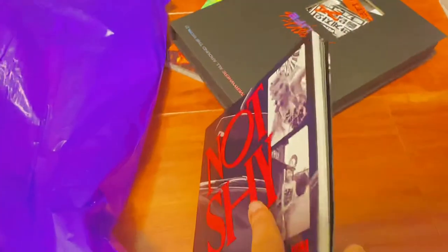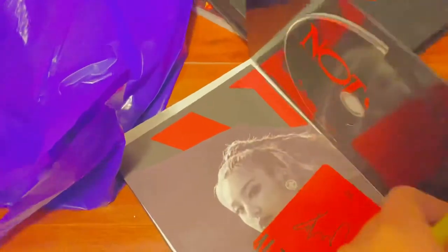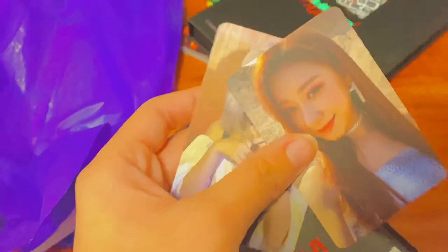Next I got this Not Shy album, and I pulled Ryujin and Taeryeong, if I'm correct. Yep, Ryujin and Taeryeong, which are literally my bias sucker and my bias, so I'm happy about that.